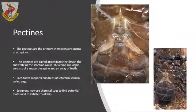Scorpions also have an organ called pectins. As you see in the picture, there are 2 of them, and they look like combs, and they are located underneath their abdomen. So when they walk around, these comb-like structures brush the ground and pick up the chemical cues to find potential mates and food. So they're basically chemosensory organs.